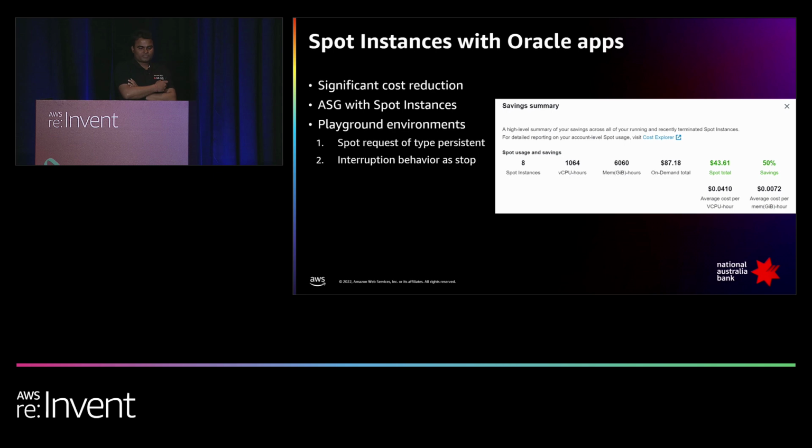So post-migration, we started working on the cost optimization, and we understood that Spot instances can significantly reduce our environment cost. We run less critical servers like Bastion and Web on Spot instances in production with the help of AWS Auto Scaling Group support for Spot instances.